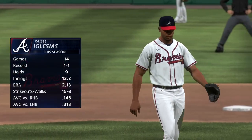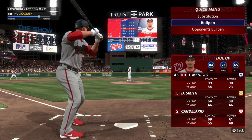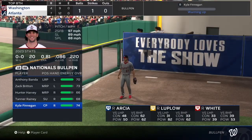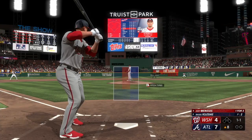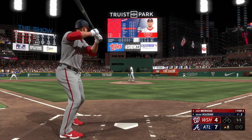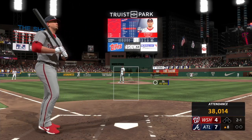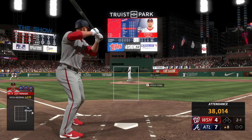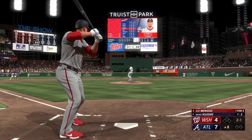Now we see Raisel Iglesias out of the bullpen. And now the DH, Joey Meneses. Ladies and gentlemen, your attention please. Now pitching for the Braves, number 26. The 1-1. Raisel Iglesias. Got to keep things airtight defensively right here. On your toes, ready to make a play. If you can get this to the 9th with a 3-run lead, it should be a W.